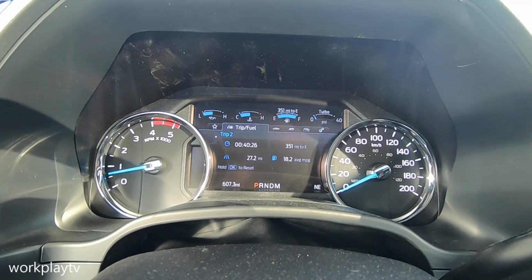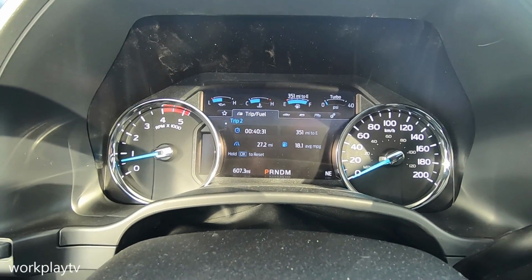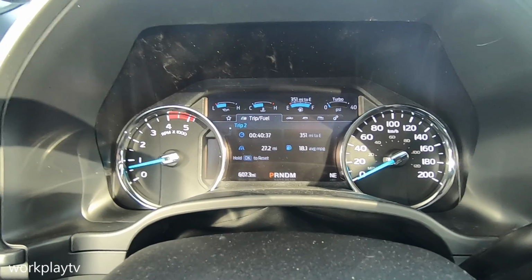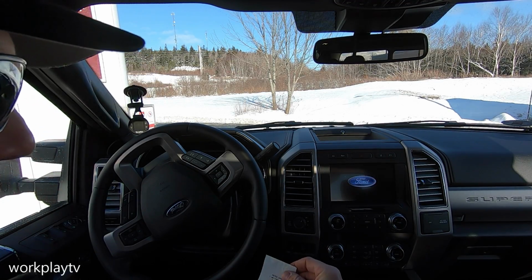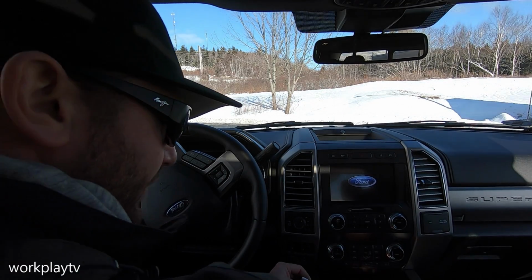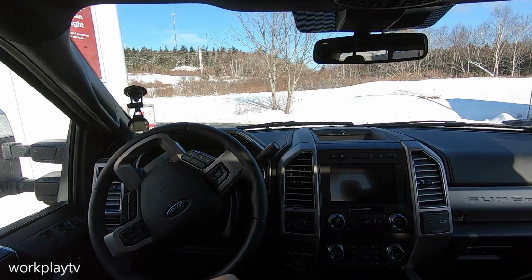All right, there we are. So 27.2 miles. It took basically 40 minutes and we averaged 18.2. It just changed, 18.1. So let's fill this thing up and head back out again. We took 6.338 liters for that trip. So at the end, I will do both calculations, actually pump the pump.